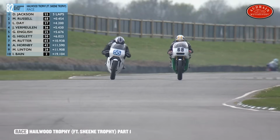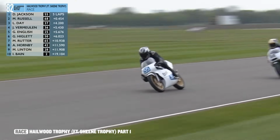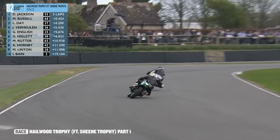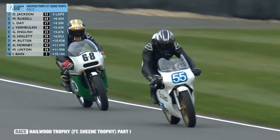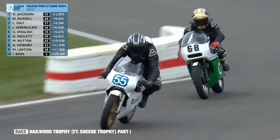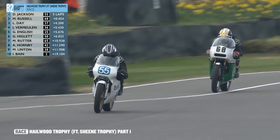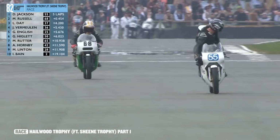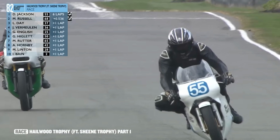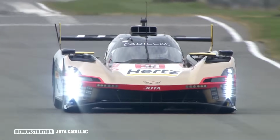Look at this, because coming back, a chance here for Dan Jackson to come back into the lead. He's going late braking into Woodcote, and he goes in front. Yeah, he's got that slightly lighter motorcycle, about 109 kilos against about 140 kilos, but obviously it's a 350cc two-stroke compared to the big 750cc four-stroke. So at the moment it is the Hailwood trophy leading the Sheene trophy, but what can he do? Checker flag. Oh, what? Yeah, they gave the checker flag. I thought we were going to see another lap. I did as well.